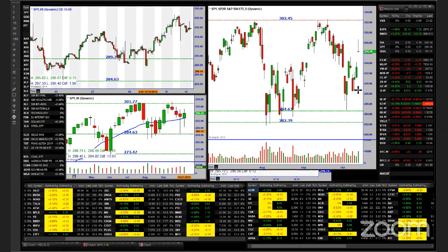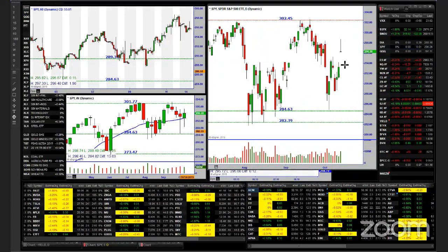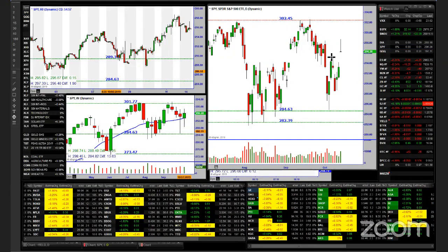Anyway, so looking for pullbacks here. Maybe a pullback into this gap fill would be buyable, should we get a pullback in here? So we always look at this high and then the next high. So somewhere in this area, if it begins to pull back, starting off a little bit negative here, but in reality, not a big deal within this upward move on the Spiders. And we'll see what it looks like on the futures, which are a bit cleaner.